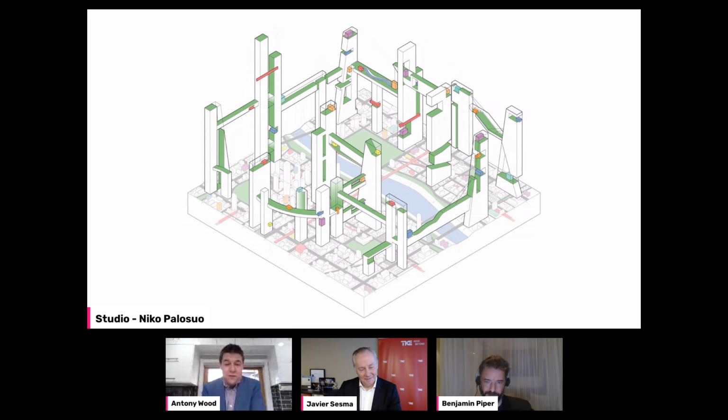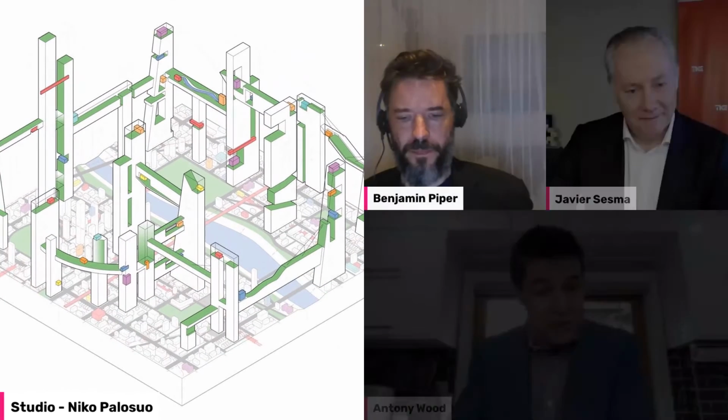Yes, we have seen a shift towards mixed use, but it's still, you know, mixed use. Putting a bookshop in the lobby and a restaurant on the top of the building is not mixed use. There are so many things, and that is, for me, the future of the city. We need to bring all aspects of the city up into the vertical realm.